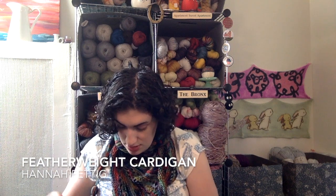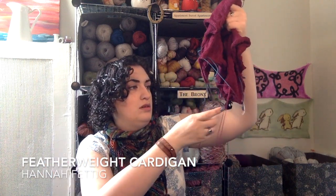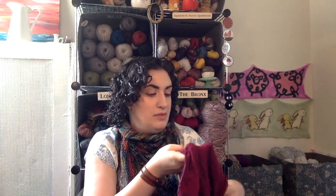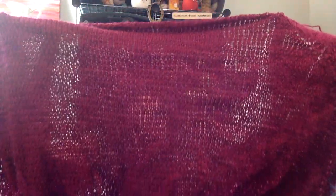But this is my Featherweight, and I am past where you divide for the sleeves, and this is done out of lace weight. I put this into hibernation because I realized I was twisting my purl stitches, and I was told later, oh well, you can compensate for that by knitting through the back loop, but I didn't want to do that. So I have down past where the sleeves divide by, about 2 inches, but it's all twisted. I don't know if you can see that. Yeah, the stitches are all twisted.